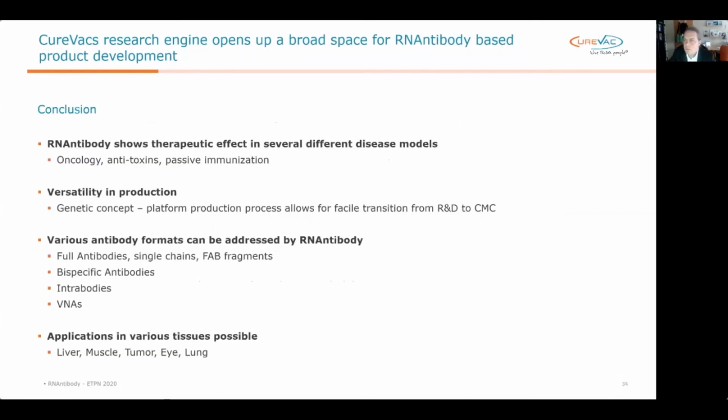With this, I would come to an end of my talk, and I just wanted to shortly recap the journey I've put you through over the last minutes. I think I have shown you that CureVac's research engine opens up a broad space for antibody-based product development. As I have shown you, antibodies show therapeutic effects in several different disease models. I have shown you data on oncology, on antitoxins, on passive immunization, and I think all of these applications are really relevant corner pieces of human health.